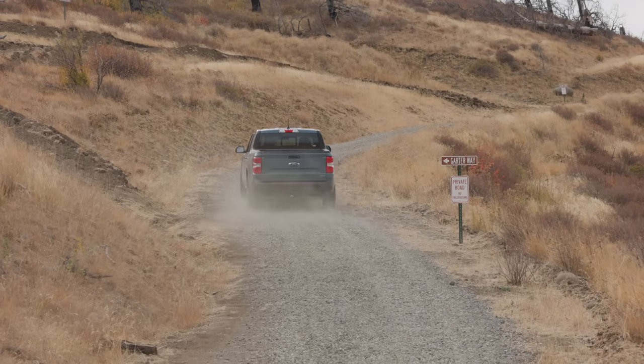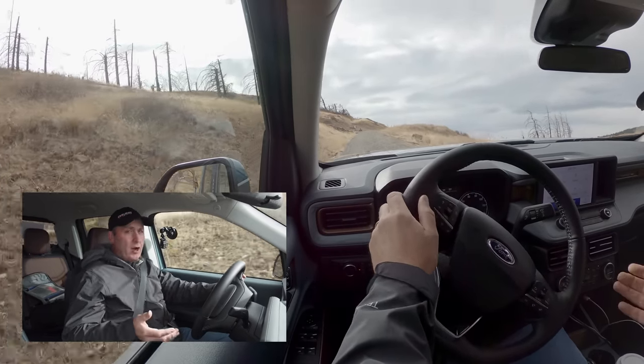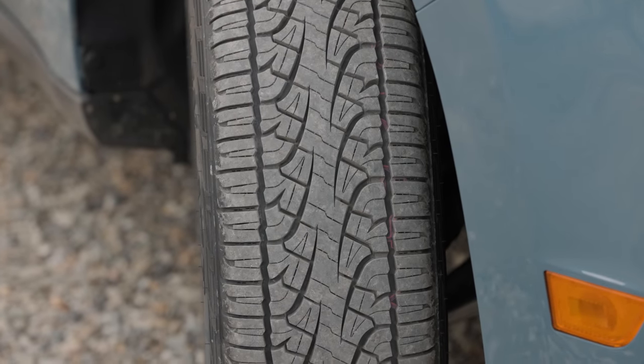The FX4 package includes Scorpion ATR tires. Now they kind of call them all-terrains, and they kind of are, but if you look at the tread pattern, you can clearly see they're primarily intended as all seasons.